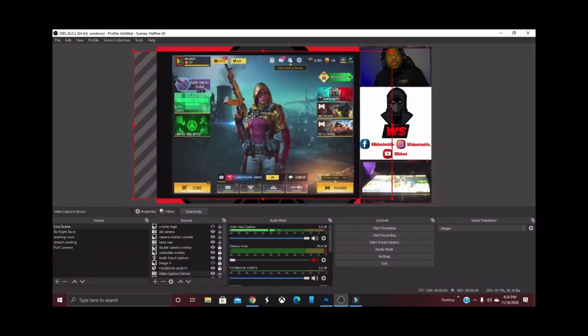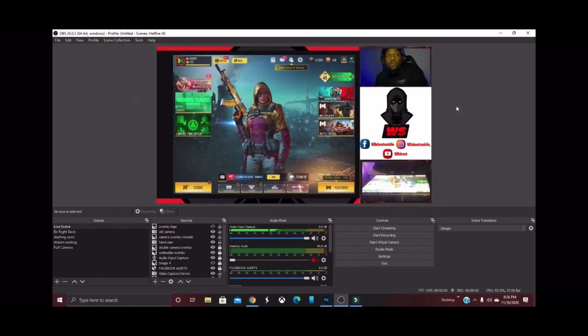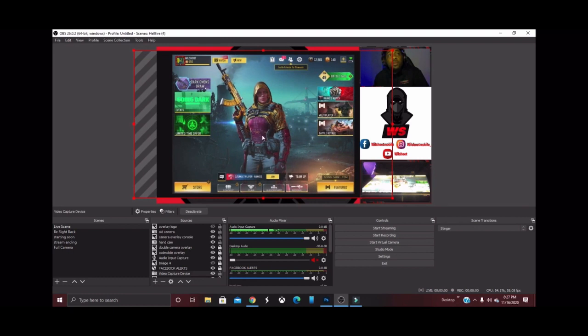It's a really good website. It helped me out a lot. It helps me with all the intros, all the outros, the logos I have right here, the other logos for the social media logos. So I just made my own overlay, honestly, by myself. There are a lot of other streamers who make it themselves, or have someone make it for them. But me, I do not have the luxury of having someone make it for me, so I had to improvise and made it myself.